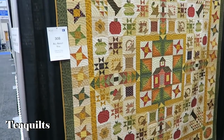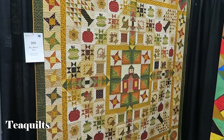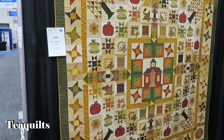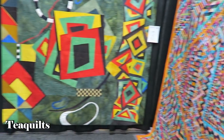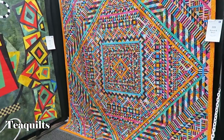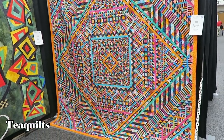You know, one thing that I forgot to share with you is I learned at IQF that all the quilts are counted in the morning, and then they're also counted in the evenings to make sure that the quilts are still here. It's amazing. They have to keep up with that too.